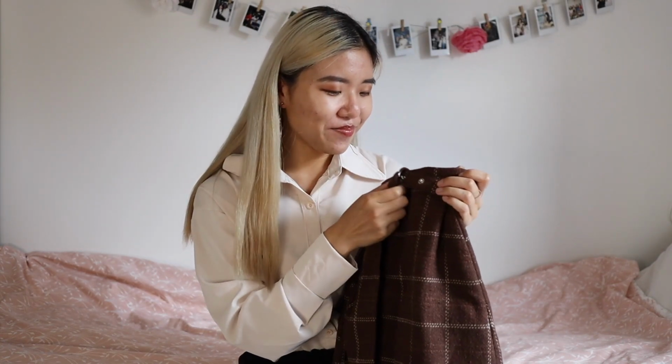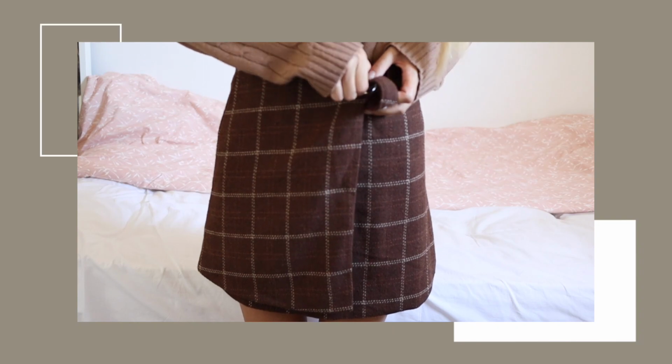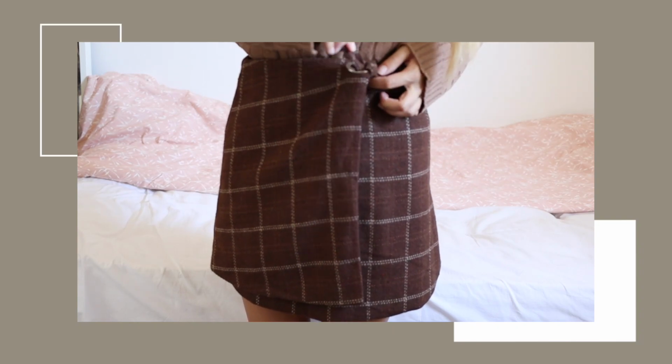So what I did, which changed it a little bit but it wasn't too bad, I looped it through this buckle hole and tied it around and then re-clipped it here for the style, so it kind of lost that extra bit of length between there, if you get what I mean. That is what I did and it fits fine.